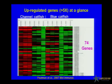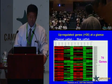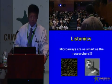Particularly, the MHC1 system is activated much earlier in blue catfish than in channel catfish, which could account for the observed resistance, correlated at least. We do not exactly know.